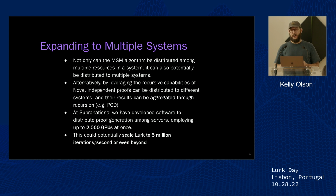And just as a very high level, you can think about this now as like we have a 5 megahertz Lurk processor. And maybe even going further than that, in some ways, the Lurk iteration is more powerful than a single CPU cycle that operates on, say, 64 bits. Lurk may be operating on 200 bits or something to that effect.